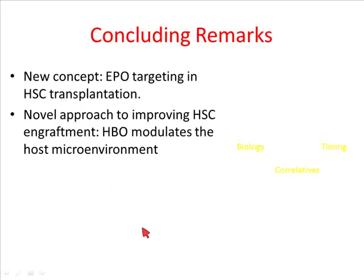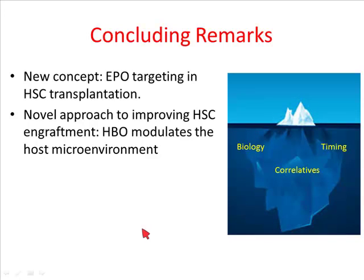So I'm going to leave you with a few things. First, I introduced to you a new concept today, which is looking at EPO as a target in hematopoietic transplantation. The other thing I introduced today is the approach of using hyperbaric oxygen, which is novel in the sense that we're not manipulating the graft. We're working with the human microenvironment in favor of engraftment. But what I really learned is that we just scratched the tip of the iceberg. There is actually more to learn about the biology, about the timing of the intervention, and what other correlatives we can learn from.